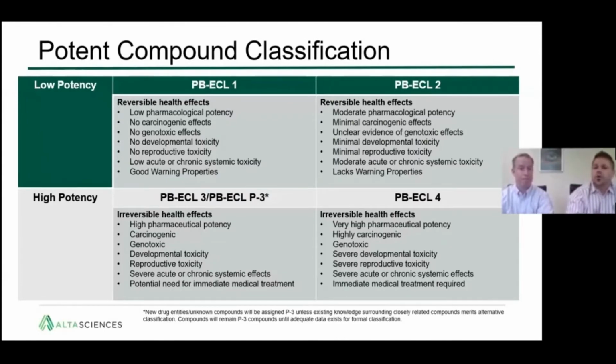And we'll outsource to actually classify the compound. We won't take that upon ourselves. We'll actually go to the industry experts. They're right around the corner from us. And they'll help us. We'll send them samples, or a client will send them samples. They will do the formal classification for us.